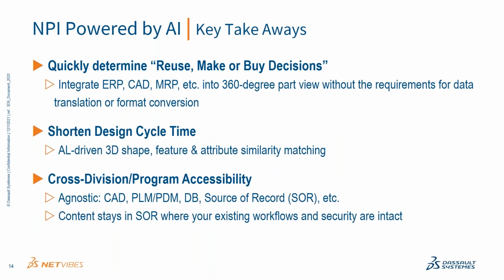We're definitely going to help you quickly determine whether you can reuse a part, whether you need to make it, or whether you have an option to buy it. Giving you the 360-degree view, integrating the ERP, CAD, MRP, any information that has attribute information, is key for decision making, without any requirement for data translation or data migration. It's going to help shorten your design cycle time. The 3D geometrical shape comparison, which Rob showed, lets you set the sensitivity to 100%, the same, or alternate, kind of the same.